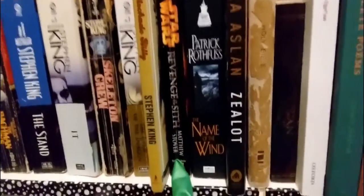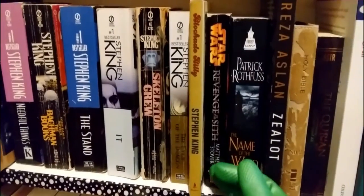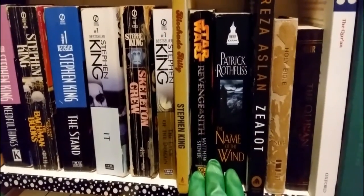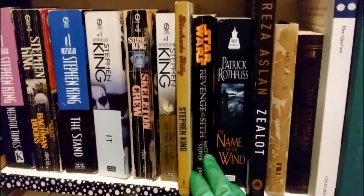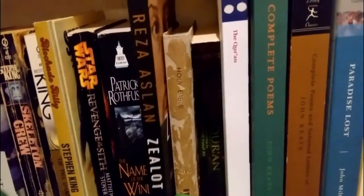I don't watch or read or do anything Star Wars related, not since Last of the Jedi. But this guy, Matthew Stover, did a pretty good job of polishing a turd. I know everybody loves the prequels now, but I was there when they were coming out and they were being criticized. Patrick Rothfuss's The Name of the Wind. Haven't read this yet.